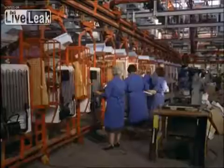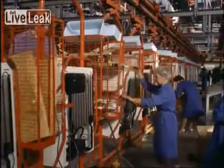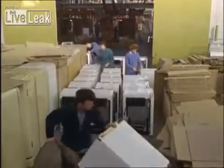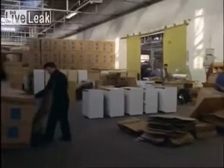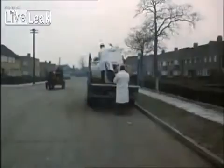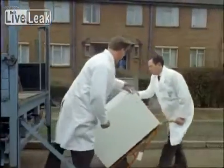It might have gone off to one of the big car assembly lines, but it's been sold to a refrigerator factory where they use a lot of steel sheet. So the old cooker is taking on a new life. It's going back to domestic service. And where do you think that particular fridge ended up? Yes, you guessed it the first time.